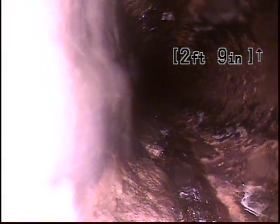I'm going to advance out and check the overall condition and serviceability of the sanitary sewer line. We currently have the kitchen sink water running during the scope to check the flow on the way out. So here I go.